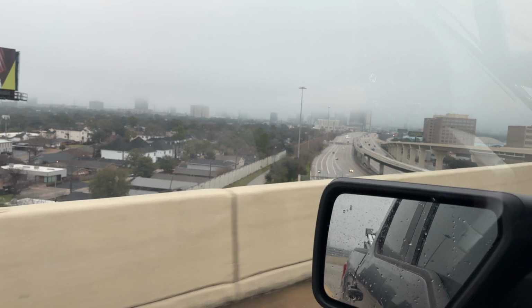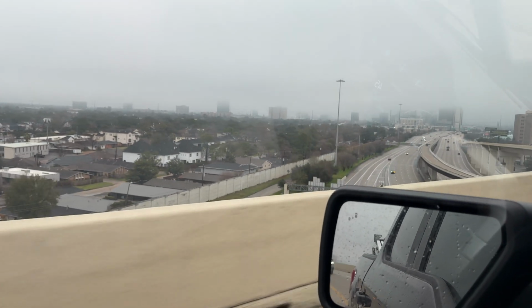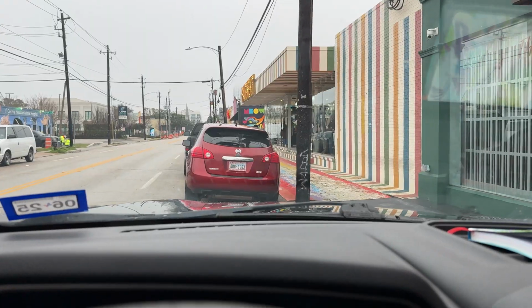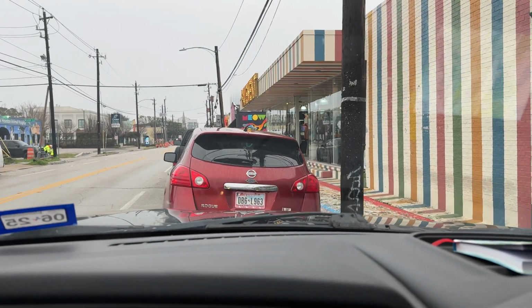We're driving over Highway 59. This was a cool little shot, but my apologies for the first clip. Literally the audio was awful because I got a new mic, the Rode VideoMic Pro, and you can adjust the sound through the mic, and I had it jacked up way too high.